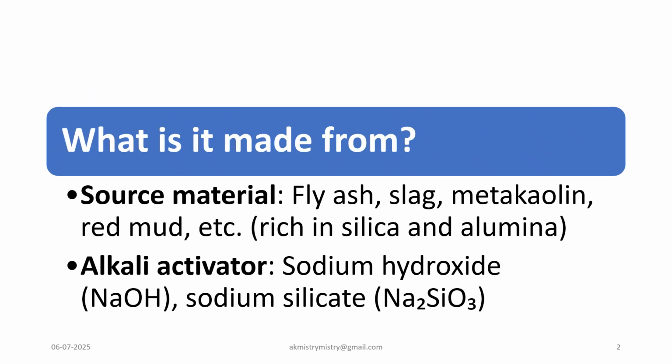Now, geopolymers are made from aluminosilicate material rich in silica and alumina. Common raw materials include fly ash, a byproduct of coal combustion, slag from steel production, metakaolin derived from clay, and red mud, a residue from aluminium processing. These materials are abundant, often considered industrial waste, making geopolymerization a sustainable choice by repurposing byproducts.